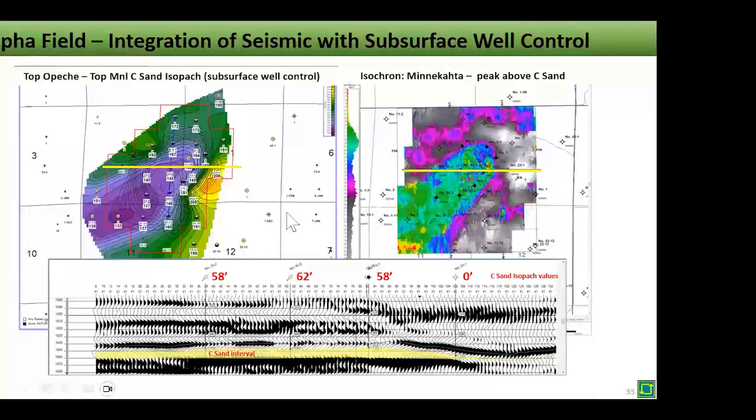Okay, here we've zoomed in on the seismic interval that we showed in the previous slide. The yellow line on the maps above it is the position of that seismic traverse. The map on the left-hand side is Scott's map. It is his isopach from basically the top of the Opeechee to the top of the Menalusa sand.